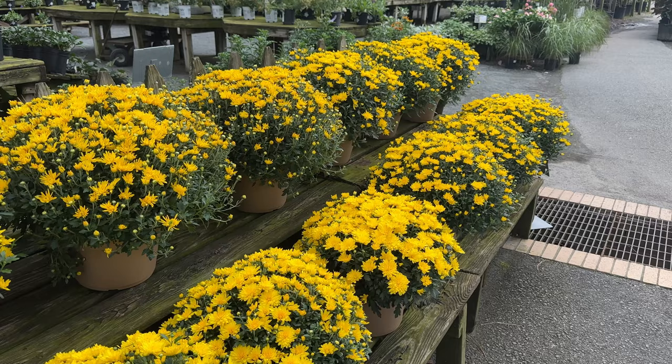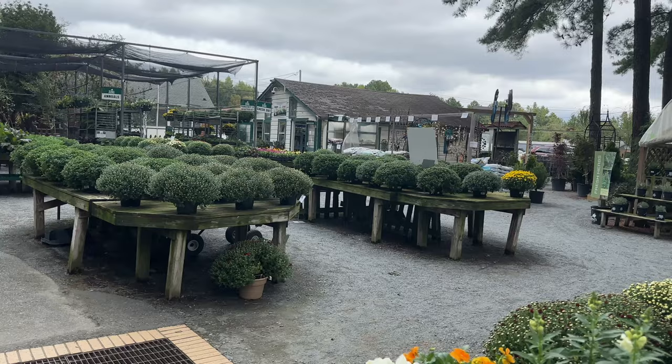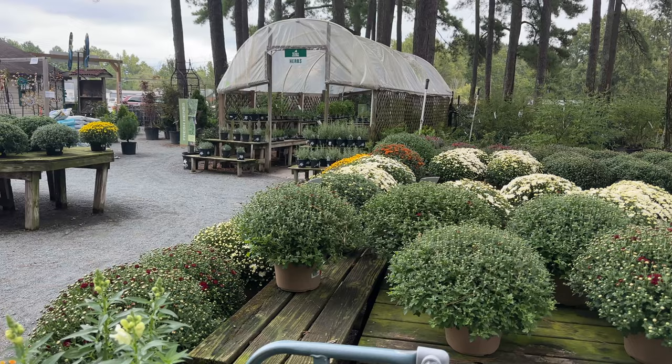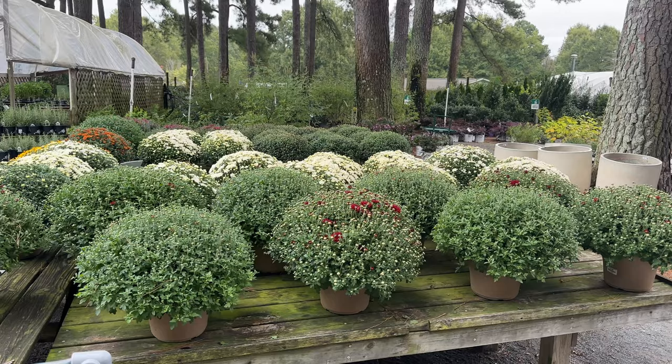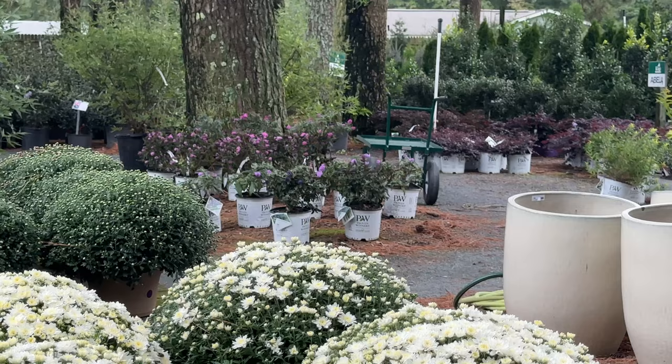Like I said, I'm at King's Nursery and it's right outside of Charlotte. We're in Stallings, North Carolina. And this is one of my go-to nurseries as well. They have lots of proven winter plants here. So I can always come here and grab shrubs, annuals, perennials. As you can see, there's a good selection of shrubs over there.